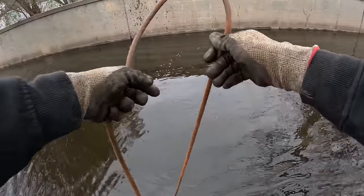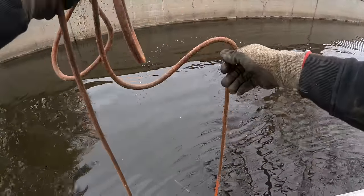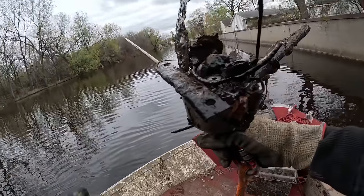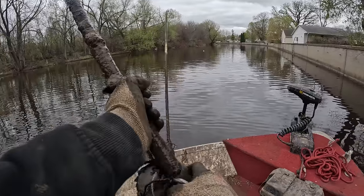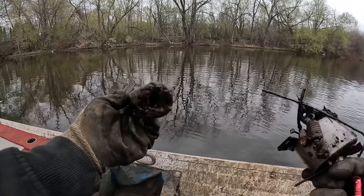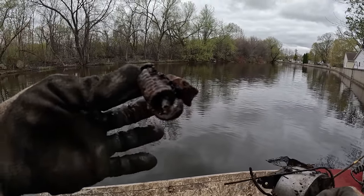Here we go. I already got something. At least I think I do. First throw. Yep, you guys, literally first throw. I'm not kidding you, man. There is some stuff in here. Looks like we got the big old scrap pipe. Nothing too fancy on that one. A little bit of cash money. Then I see a little bitty spring on there. Who knows what the heck that thing came off of.